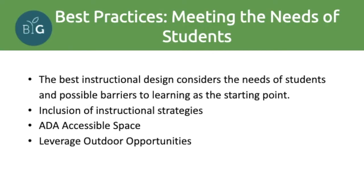The best instructional design begins with empathy and uses the needs of students and possible barriers as a starting point. Ready, Set, Grow was designed with this in mind, as well as a lens on universal design for learning, which seeks to maximize access and opportunity. The UDL framework supports educators to consider multiple methods for engaging learners, for representing concepts, and supporting expression.